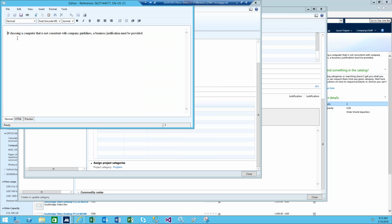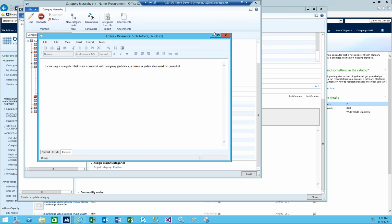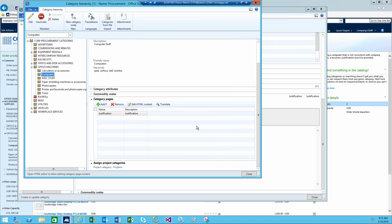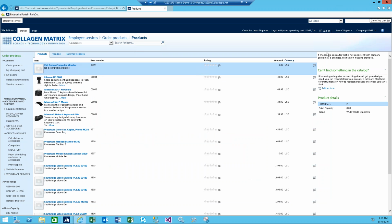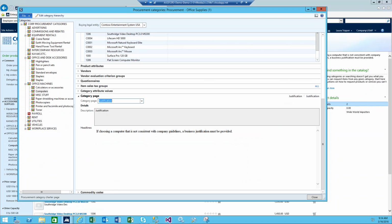Mine's a very simple thing here, but you can add pictures and of course do whatever you want within the HTML, and you get to preview it here and make sure you're happy with it before you pull it into the category itself. So if we look back here, you can see at the top right of my computers category, this is my category page about requiring justification if you're ordering a computer not consistent with policy. So whatever you want to put there to alert the users when they're looking at a specific category, you can set up and select that category page.